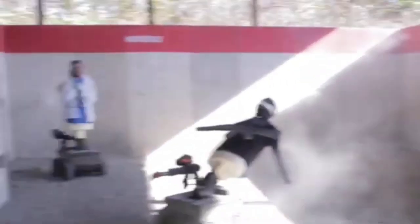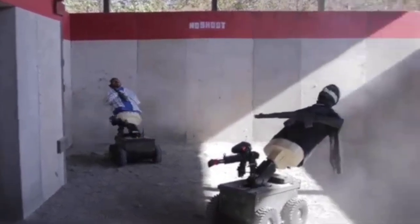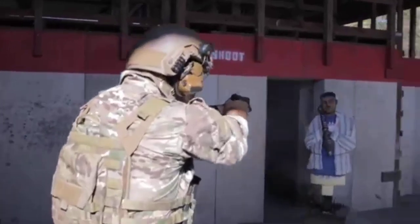This highly mobile and realistic training system simulates real-world scenarios, allowing trainees to hone their skills in a safe and controlled environment.